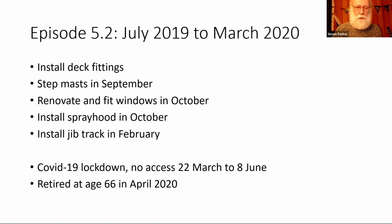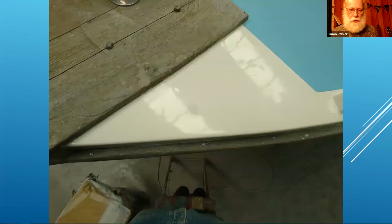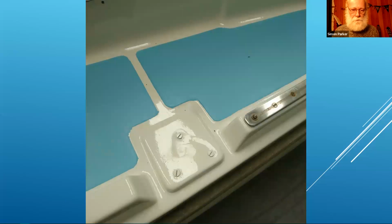Okay, so episode 2. After they gave it back, I had to install the deck fittings. We put the mast back on, and more fittings. So this is the way she looked after painting. Gorgeous, shiny, like new. That's two coats of Awlgrip on top of lots of primer, and International Interdeck non-skid deck paint on top. Baltic blue is the colour.